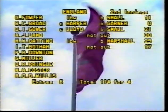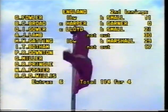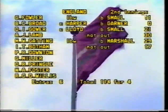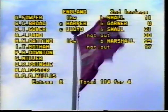The game was beautifully poised on Saturday evening, and when the players walked out today, the card showed 114 for 4 for England, with Botham on 17 and Lamb 30. Already that has been an excellent partnership. It's allowed England to go on to a lead of 155 runs.